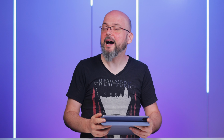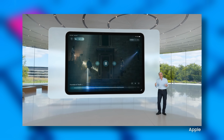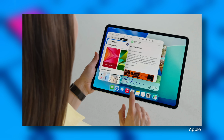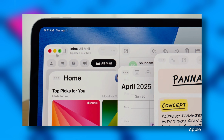The winner of the WWDC keynote was definitely the iPad. I guess that's why Apple saved it for last, but I am super excited about this because I do use an iPad on the daily. So of course it gets the liquid glass redesign, a new phone app that will sync with your iPhone, and AI features that we're going to talk about later. But the big thing, actual, real multitasking on an iPad. It actually kind of looks like macOS. No, not Stage Manager. You get the three dots, man, the three colored dots at the top of the window.